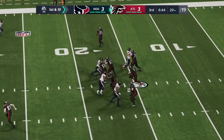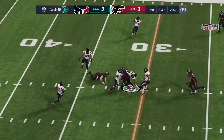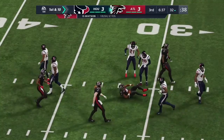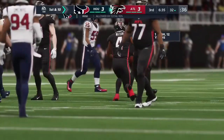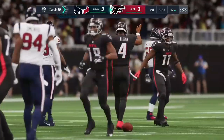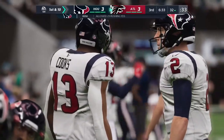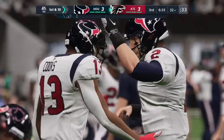Now a first down throw. Watson stepping up. He's going to keep it. And he's going to get this one across the 30-yard line. A nifty bit of scrambling there. 12 yards, first down. Man, defensively, that hurts. They got him out of his rhythm. They had him hemmed in, but somehow he was able to tuck it away and get away for a gain.